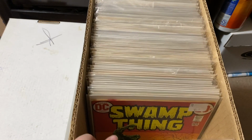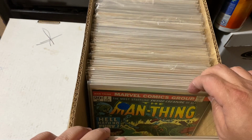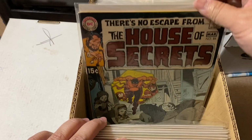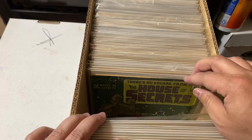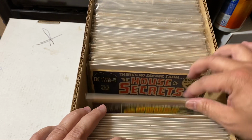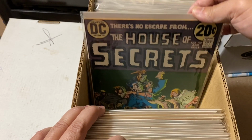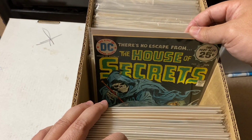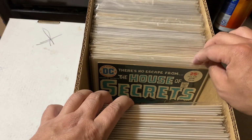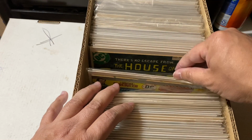So you can see there's a Swamp Thing run here. Swamp Thing number 1 wasn't there, but Swamp Thing number 2 and the rest of the Swamp Thing. We're going into DC horror now. So there's House of Secrets. There's pretty much a full run of House of Secrets. And a lot of the Bernie Wrightson House of Secrets, which those are highly sought after. And just DC horror, I learned a lot while going through this collection.